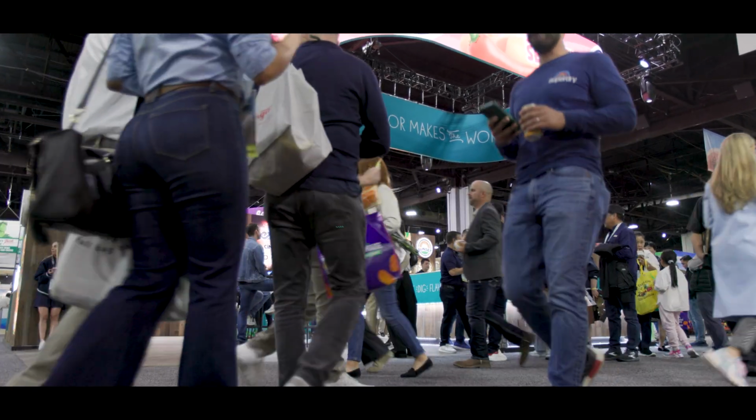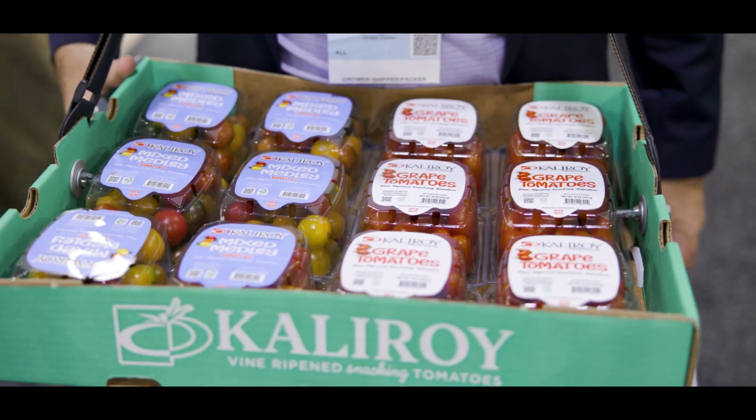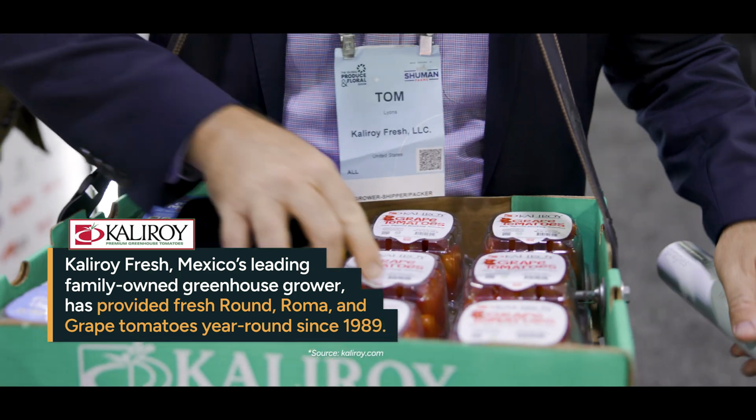Kaliroy Fresh is our company, and technically the largest tomato grower in North America. We own the land, buy the seeds, plant the plants, so we're fully vertically integrated, with full control over the supply chain. We grow tomatoes year-round: Roma tomatoes, round tomatoes, grape tomatoes, mixed medley. We've started some mini sweet peppers and continue to expand on new items as well.